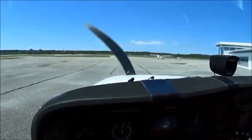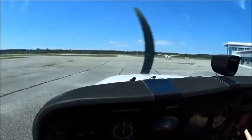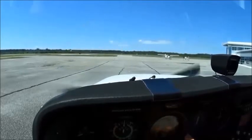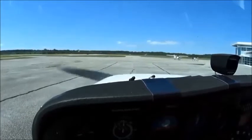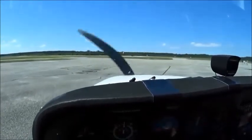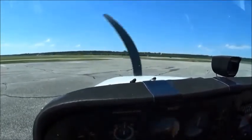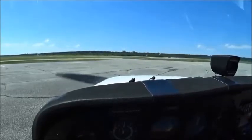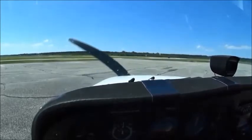5. Visibility 10. Sky condition, clear. Temperature, missing. Dew point, missing. Altimeter 2, niner, niner, 6. Remarks, density altitude, missing. Freezing rain, information not available. Hampton Roads Airport. Automated weather observation, 1841 Zulu. Wind variable at 05. Visibility 10. Sky condition clear. Temperature missing. Dew point missing. Altimeter 2, niner, niner, 6. Remarks, density altitude missing. Freezing rain, information not available.